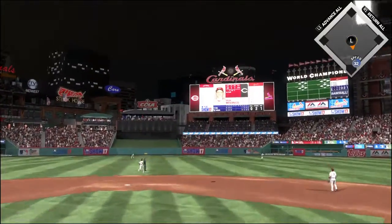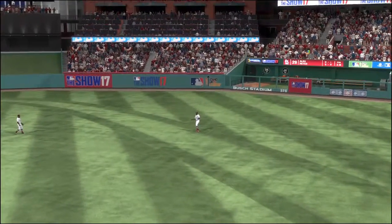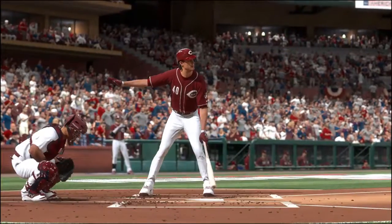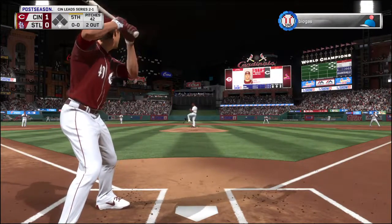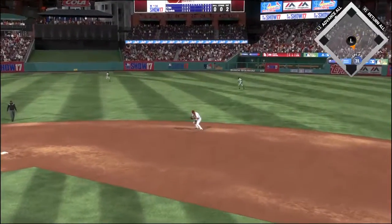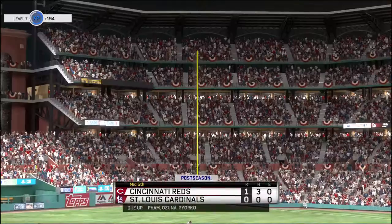Lofted in the air out toward right center. Fowler has a read on it. And he brings it in for the second out of the inning. At the plate, Chris Bassett comes into this at-bat 0 for 1 in the ballgame. Towards second. Throw in time, and the side is retired.